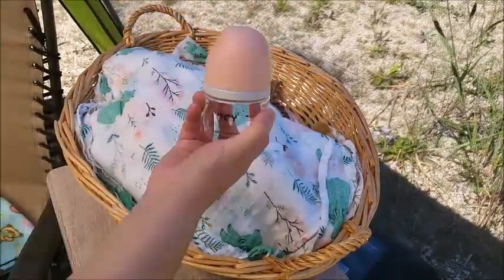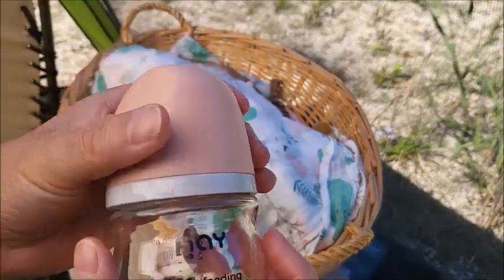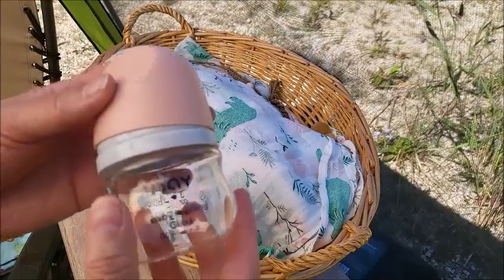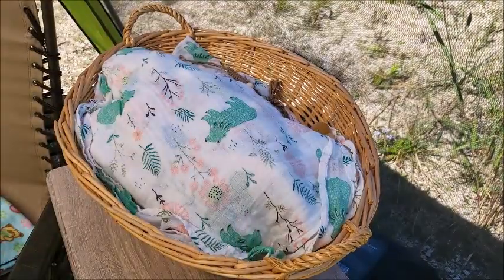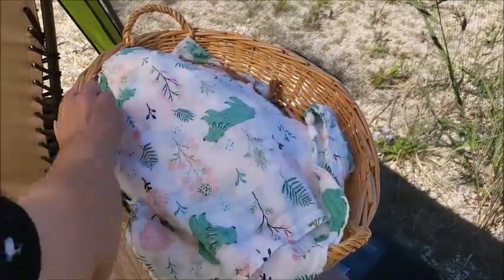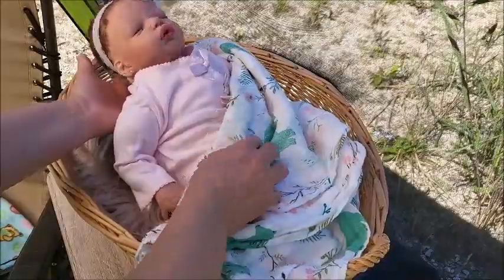This is one of my newest favorites. This is one from Temu. I like it because it's glass, and I like the look of it. It's really cute. So I brought this. I brought my new muslin outdoors. And who's inside? This is Julia Rain.